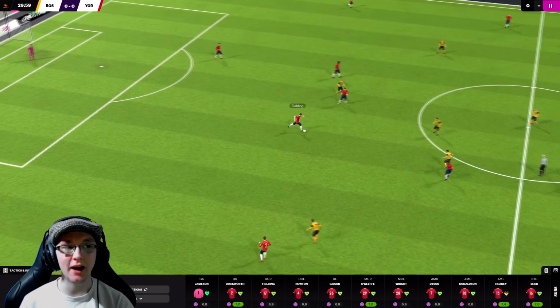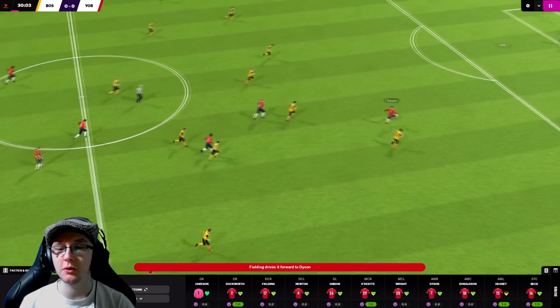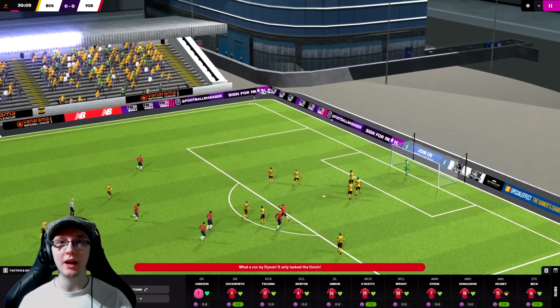Fielding, though, coming at them here on the 30th minute. Ball over the top to Dyson. Dyson's got space, one-on-one with the goalkeeper. Can he make use of it? No, it's a save yet again. And we have a corner.